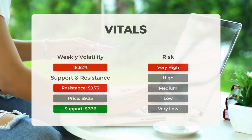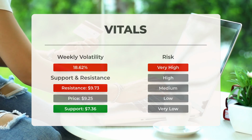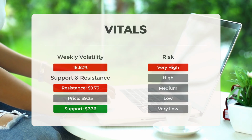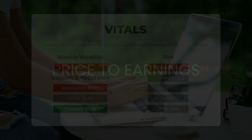This stock may experience considerable movement throughout the day, exhibiting high volatility. Given the substantial prediction interval from the Bollinger Band, this stock is classified as very high risk. Over the past day, the stock fluctuated 675 thousandths of a dollar between its high and low, representing a change of 7.48%. For the past week, the stock has exhibited an average daily volatility of 18.62%.